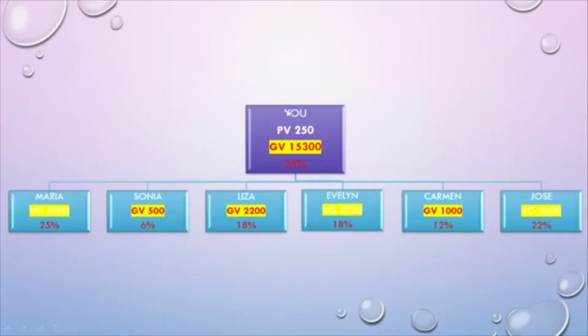So this is a side point chart. Here's you, and your PV is 250 and you have 15,300. What we talked about before is we're going to take anybody who's a 25%, anybody who's a 22%, and your highest of your 18s. Anybody who's a 25%, your highest of your 22%, and your highest of your 18%. And these are all GV, group volume. Again, I'm sorry, this was translated, so this is actually group volume. There's no difference in any of these. That's all group volume.